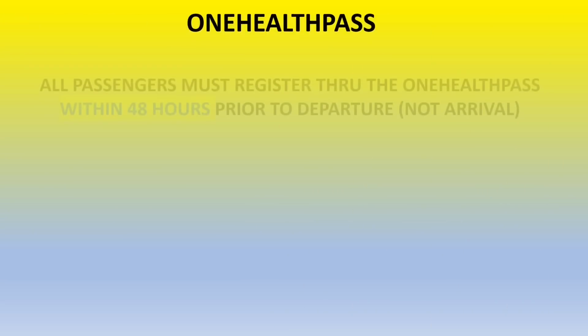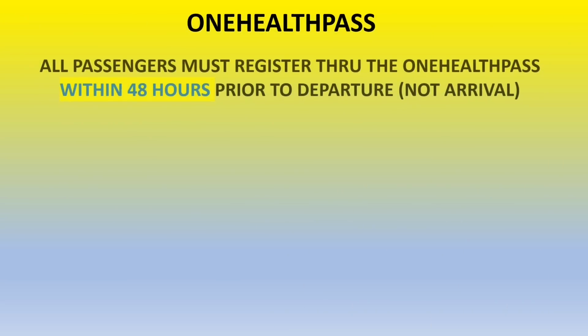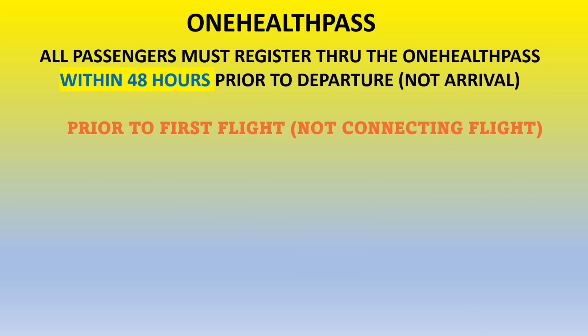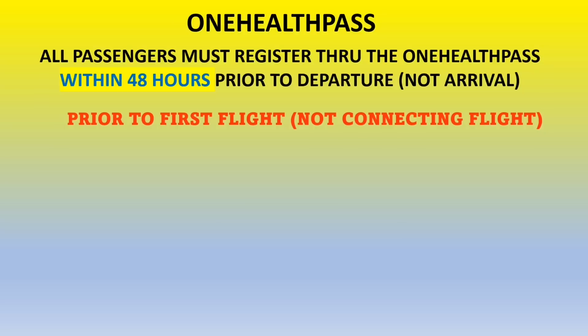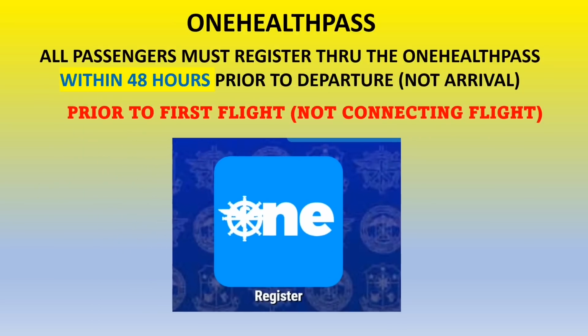Please take note that all passengers must register through the One Health Pass within 48 hours prior to departure and not arrival. It will be prior to first flight if you have multiple flights, or if you have a direct flight, within 48 hours prior to your departure.